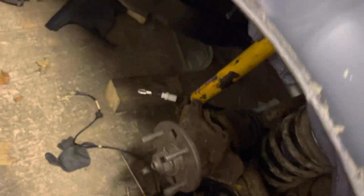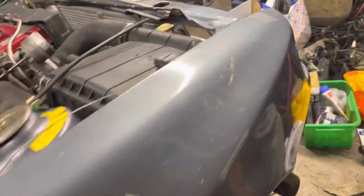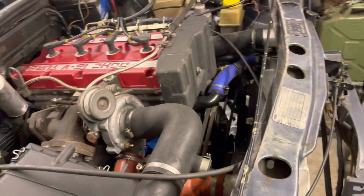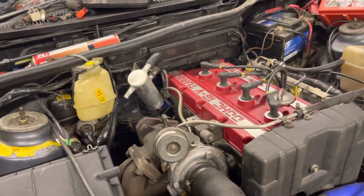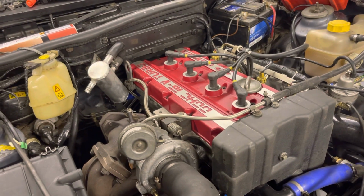And then going to the back end, obviously it's on discs again, but they put a proper LSD in it. I think it's 7.5 inch or something. I don't exactly know what the 7.5 inch means, but it's a big diff anyway. Big crown wheel and pinion. They don't have any problems with these. They just take it all day.